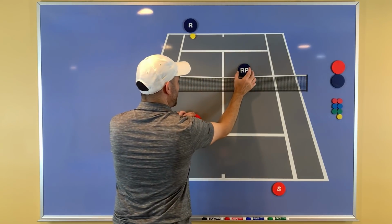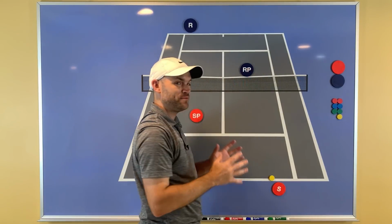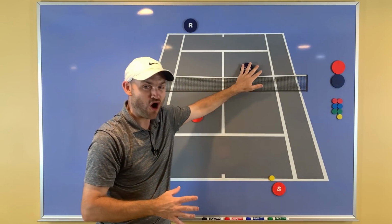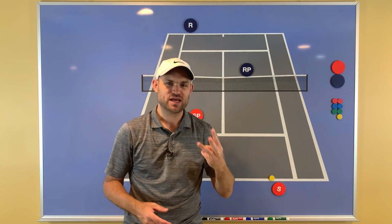Start moving when you're at the net like the ball is a magnet and you're getting pulled toward the magnet, and you're going to play the best offense and defense at the net you ever have. All right, tip number 3.